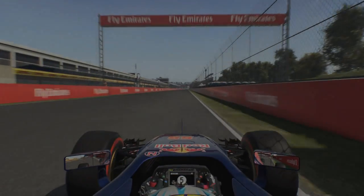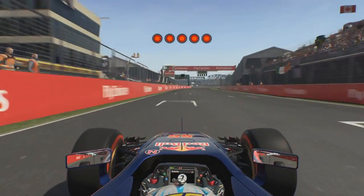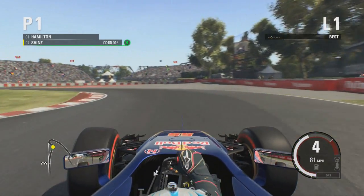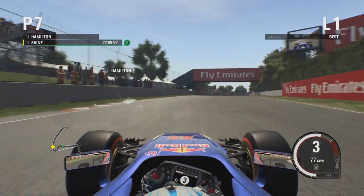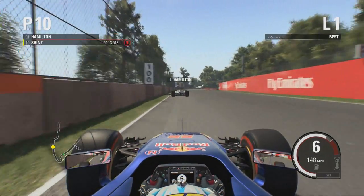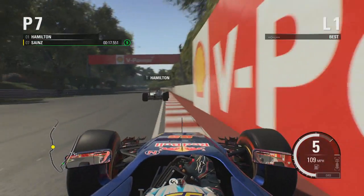Today we are here with a Canadian Grand Prix in F1 2015 career mode. This is one-shot quality, so we go across the start-finish line, we're braking into turn 1. At the moment it says we're P1, but we go slightly wide through that first turn, then a little bit wider through that second turn, lose quite a few positions through those first couple of corners. Looks like we don't quite have the grip of Lewis Hamilton in his Mercedes, and quite a few other cars to say that as well.